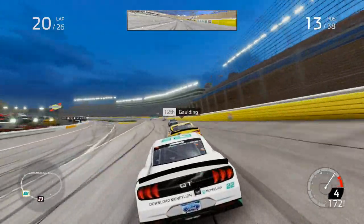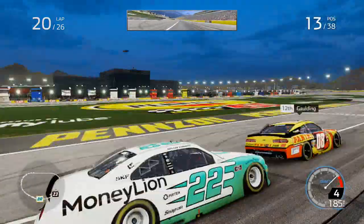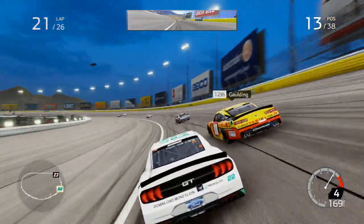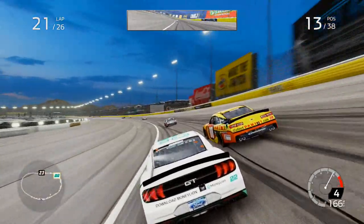So we seem to be doing alright there. Maybe I just lost the handle of it. But you guys that are a lot better at this game than I would be... Yeah, there we go. So it's obvious I was doing something wrong in the early part of the race, or in them last few laps.